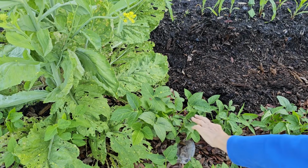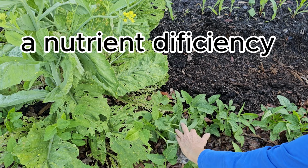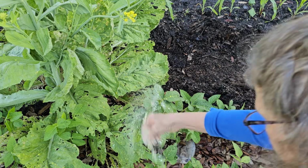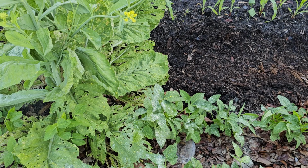In a previous video, I showed you how the plants were starting to come out with these cupped leaves. But see here, the new growth is beautiful. So the sulfur has really helped with that. That's all it needed. I didn't fertilize these. I didn't do anything else.